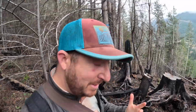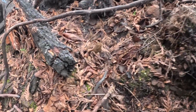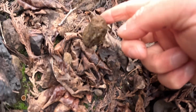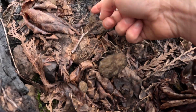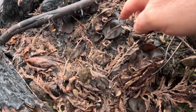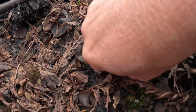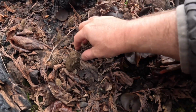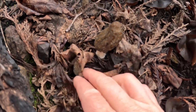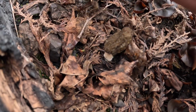I almost stepped on these ones. Look at that. Little itty bitties. But then look at this big one right there. And some medium-sized ones. Wow, and more and more. Right alongside these giant cup fungi. Oh, this is exciting. Look at that. Just look at it.